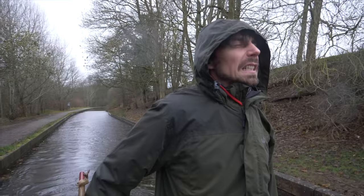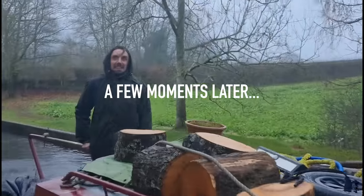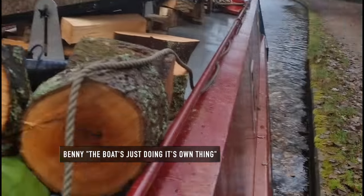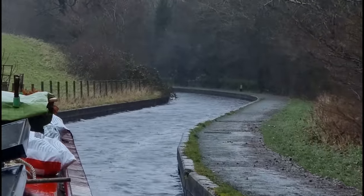Our measure of time is really confusing, because what took us about 3 hours on the way up has taken us about an hour and a half on the way back. It's good to be out and about. We're free! Chose a windy day for it! Glad to be... Have no control over the boat. That's where we're gonna stop.